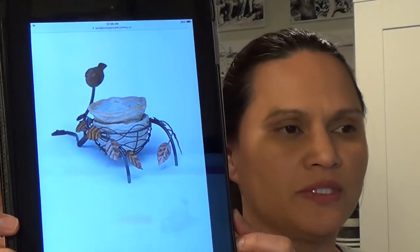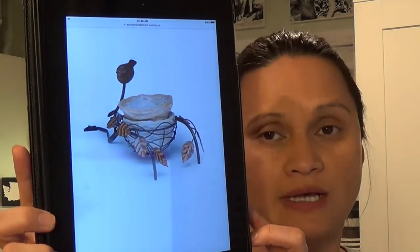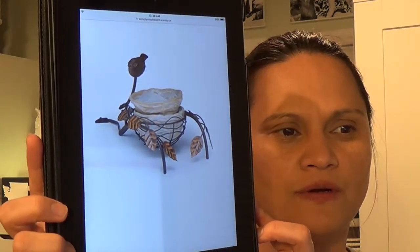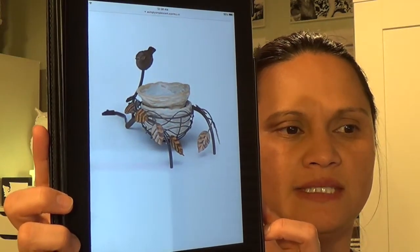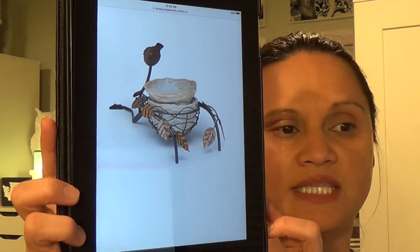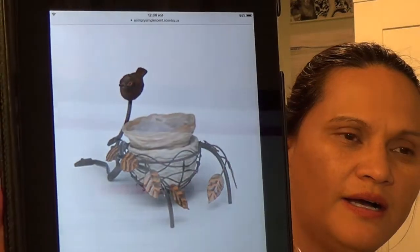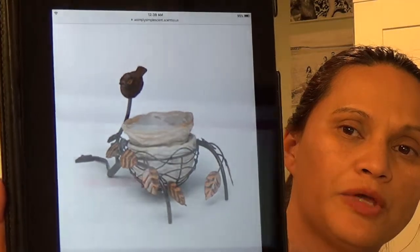Okay, so the next warmer that's going to be discontinued as of March 1st will be the Nest Warmer for $40, but it will be 10% off come February. A mama bird poses watchfully over her home. Expertly applied contours and colors, each showcasing the artistry behind this lovely natural rendering, are the details that set this warmer apart. Okay. That is a very cute warmer if you're into the birds or the rustic decor.